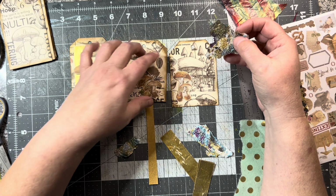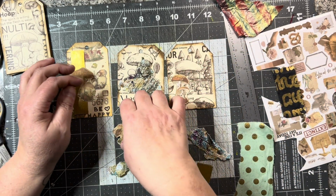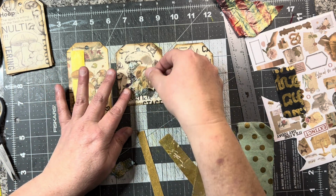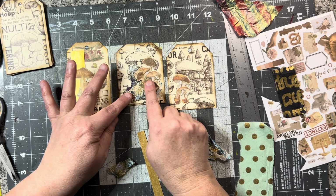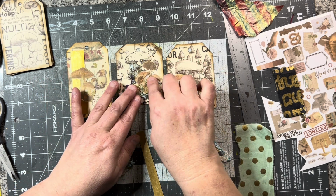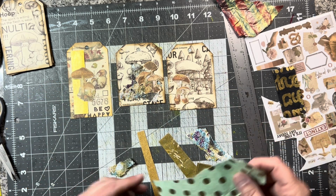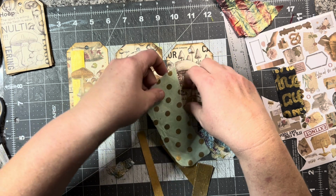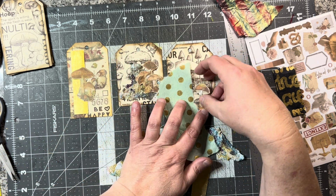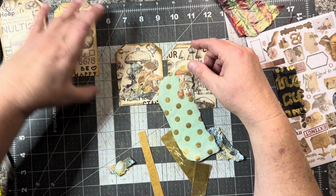I don't want to take up too much of the image, that's the thing. You know, I'm notorious for not wanting to cover the image when it comes down to it. I was kind of excited about my paper towel, but I really don't know that I like that too much. Come on, little sticker. I like that.